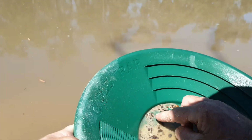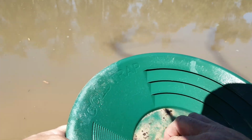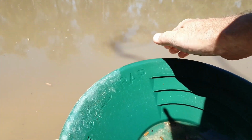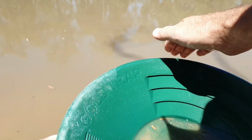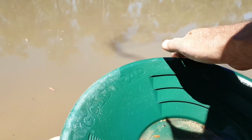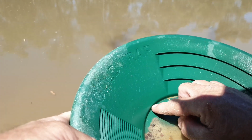Actually, that's quite encouraging. I can see a couple of really nice bits there. Oh, and a lot of fines. It's actually a little spessy though, and a bit of quartz attached to it.